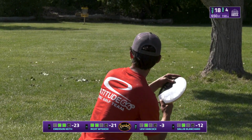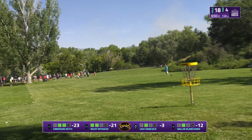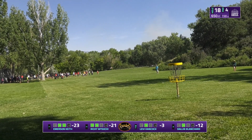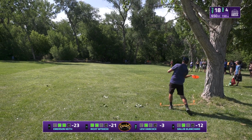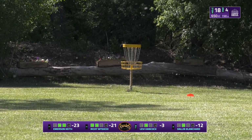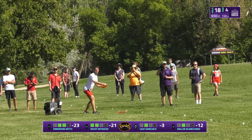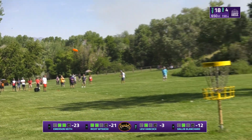Probably one of Levi's tougher rounds ever. Never fun to do on camera, but hopefully he's able to learn something from it. And wow, Emerson cutting it close right there on that approach. Ricky trying to make it, I'm sure.